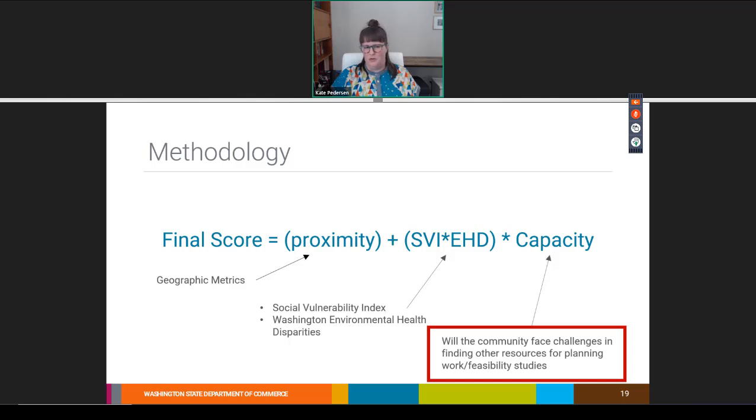Finally, we needed to include capacity. Now, this is only learned during the initial meeting, and this is the main opportunity for bias to enter into the decision. Ultimately, I decide the answer to this part. However, the scoring for this measure is not high enough to guarantee that a low-capacity community receives a no-cost feasibility study. And because of this, I am confident that the bias I bring in does not invalidate the model, and that ultimately the highest need communities will receive this important resource.